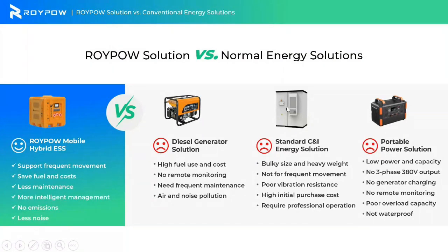When we use the standard commercial and industry energy solution, because of its bulky size and heavy weight, it is not suitable for frequent movement and has poor vibration resistance. Also, you must pay a high initial purchase cost. When you use a portable power solution, because of the low power and capacity and poor overload capacity, it is not suitable for this application. Meanwhile, it is not waterproof.